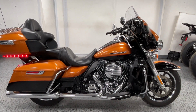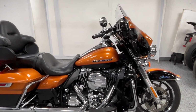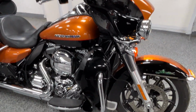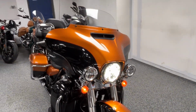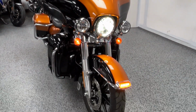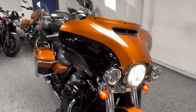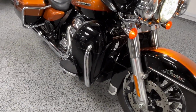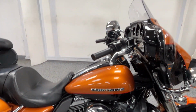Here we have a 2016 Harley Ultra Limited Low with just over 13,800 miles. It is in excellent condition. The Limited Lows sit about an inch lower than the Ultra Limiteds. They are liquid cooled. They do have the 103 motor.